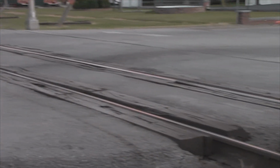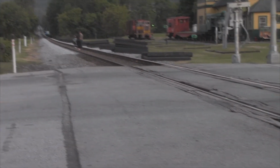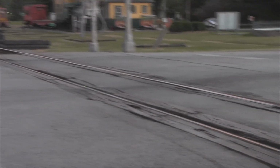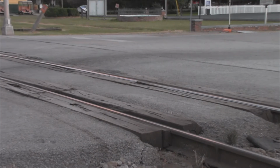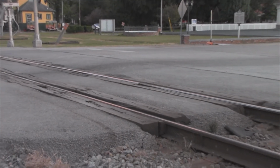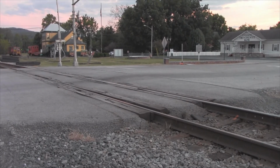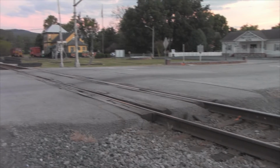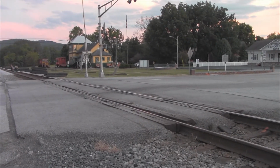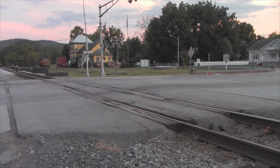A little bit more of a perspective, you can see how worn down it's been over time. This is all they've got to replace, and it's going to be starting tomorrow. The crossing is going to be closed off. You have a rough view of how rough this crossing is. See what I mean? Very rough.